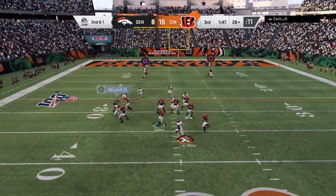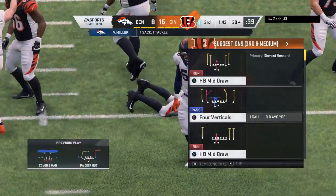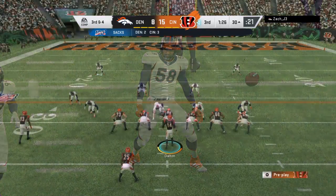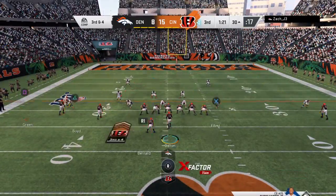Off the play fake to Mixon. This is Dalton. Under pressure, and he'll go down. Sacked back at the 31. Man, he got in there so quickly, Charles. What could the offense have done to adjust and account for that?